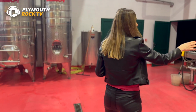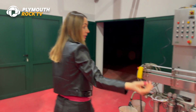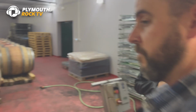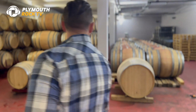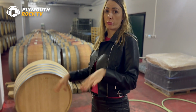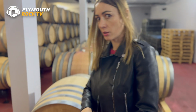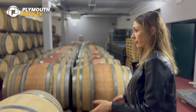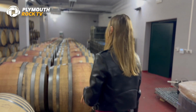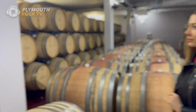This is the machine for the filling of the wine. This is the machine for the labeling of the wine. Red wine stays here for 12 to 14 months, it depends, and then goes again to the inox tanks, and then again, if needed, they put it here, and so on. So we have a lot of quantity here.